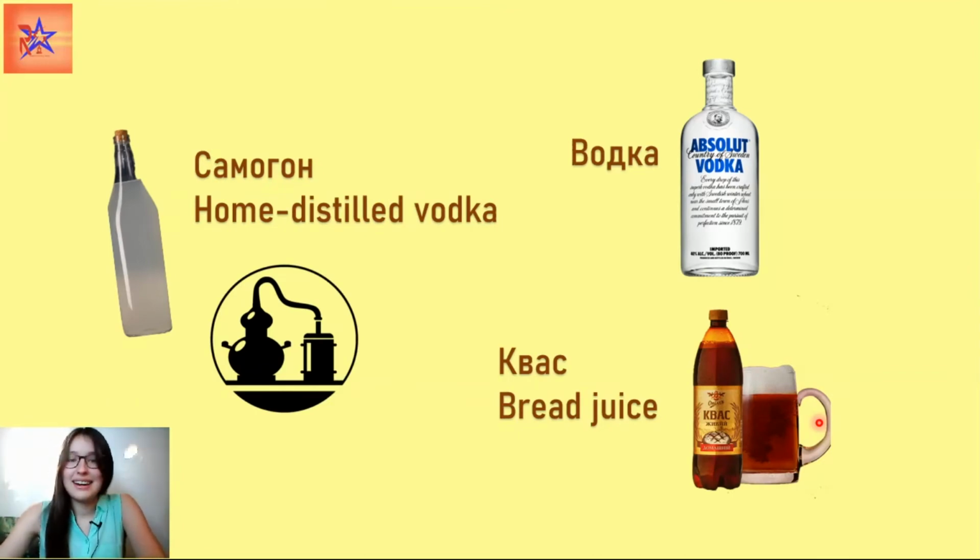Okay, and now let's see other drinks. So another thing is квас. It's a bread juice or rye bread juice or rye bread beer. So it's made of rye bread and it is a fermented thing, and you can actually make it at home. You just need to take rye bread crust and add water and sugar, and you wait for 3-4 days while it ferments. Then I guarantee you it's so tasty, and especially good to satisfy your thirst during summer heat.